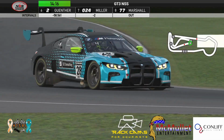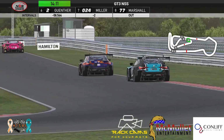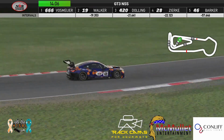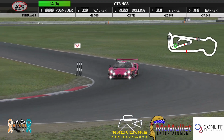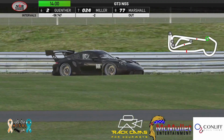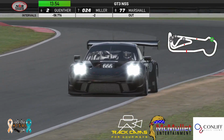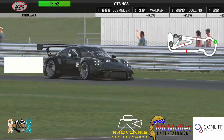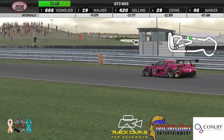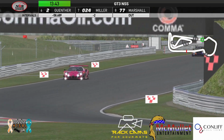Mike Dolling currently holds third, Simon Zierk in fourth. They continue to battle it out. Dolling trying to close the gap on Avery Walker, that gap now 2.25 seconds. Meanwhile, Harry Volsmeer continues to extend his lead, almost 20 seconds now. Harry is just off in another dimension. Harry almost untouchable at Snetterton.